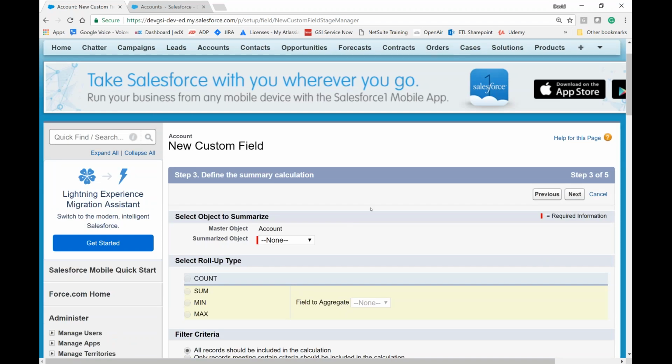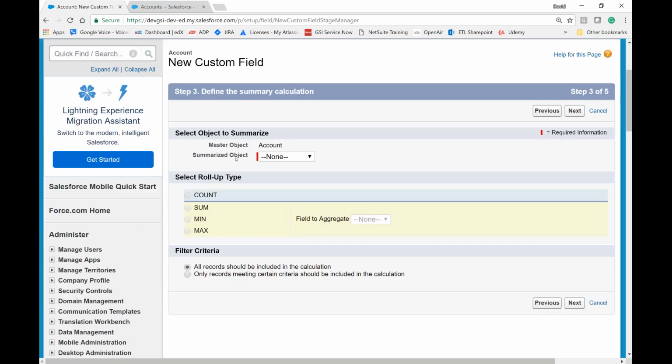Now I'm going to look at this screen and select the summarized object. Under the account, it's only giving us the choice of opportunities because this is a pretty standard plain Jane org that we're working out of. So I'm going to select the opportunities and say I want to do a summary, and the summary is going to be of the amount field. Again, we can count records, we can summarize records and total them up, and we can pick the maximum and minimum values, but we're going to do the summary of this one here.